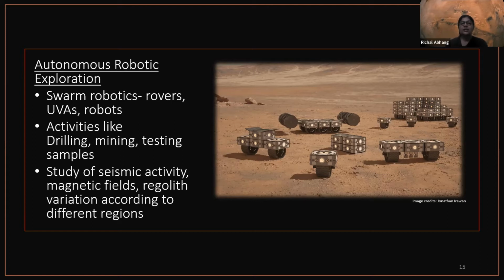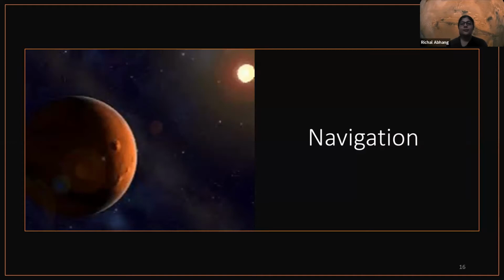And apart from just surveying and mapping the surface, they'll also be performing activities like drilling, mining, and testing different samples, going into the regions even the satellites could not capture, going underneath the surface to figure out what's the geology of Mars. Apart from just drilling and mining activities, there are certain studies like seismic activities, magnetic fields, and regolith variations, which also need certain kinds of sensors. So these robots will have an active feedback control system. Depending on what readings they get, they will change their parameters to take the best possible readings.